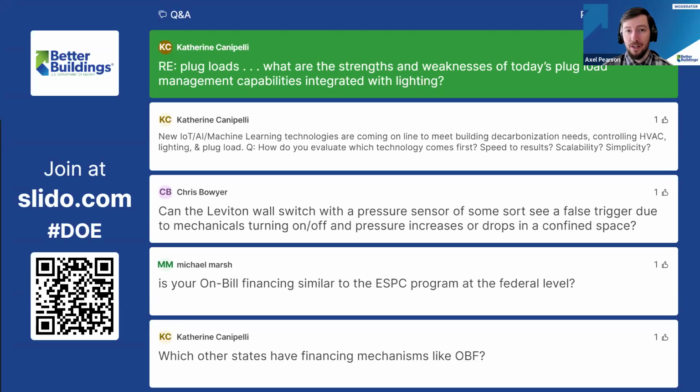The strengths are that you have additional energy savings, you have extended device life if they're being turned off, you're not having that phantom load. But the weakness is you don't want to put every appliance on an on-off switch like network systems or the internet router. You don't want the internet going on and off just when someone's in the building.